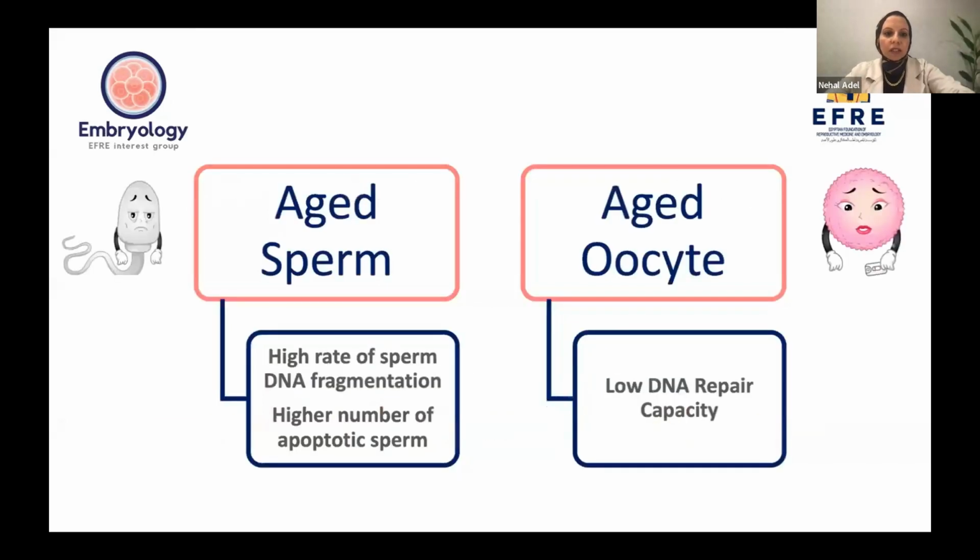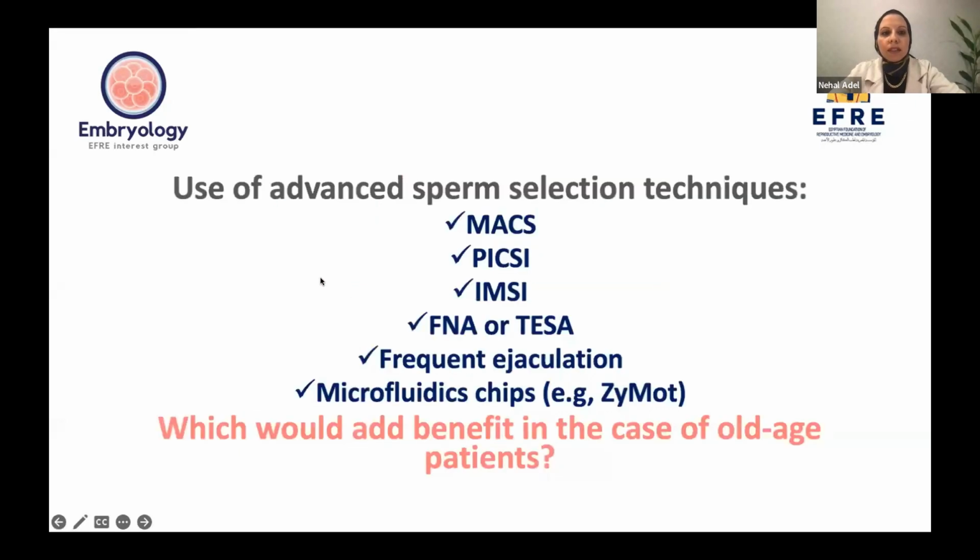Okay. Regarding aged sperm, it is characterized by a high rate of sperm DNA fragmentation and a high number of apoptotic sperm. At the same time, aged oocytes are marked by a low DNA repair capacity. We can use many advanced sperm selection techniques like MACS, PICSI, IMSI, fine needle aspiration or testicular sperm aspiration. Frequent ejaculation may be demanded. Microfluidic chips like Zymot can be used. In your opinion, dear professors, which would add benefit in case of advanced maternal age or advanced paternal age?